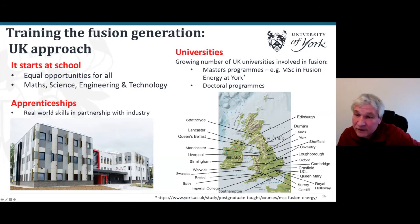I'm the director of the Centre for Doctoral Training, which is a coordinated doctoral programme, which I think Roddy will say a bit more about in the talk following me. We all work together. We are a collaborative bunch, trying to make sure that fusion happens. There are also master's programs associated with general nuclear energy, but also in particular, we have the MSc in fusion energy that we operate at York.